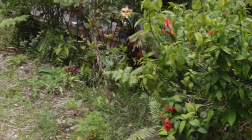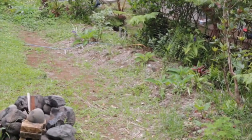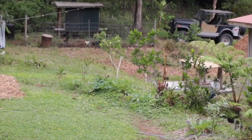This area here, planting area, the berms that my son had built for me, they're growing in. One side, interestingly enough, is doing better than the other side. I'm not exactly sure why there.